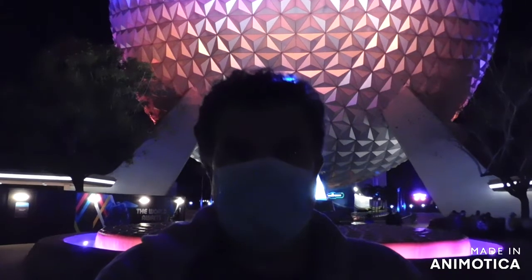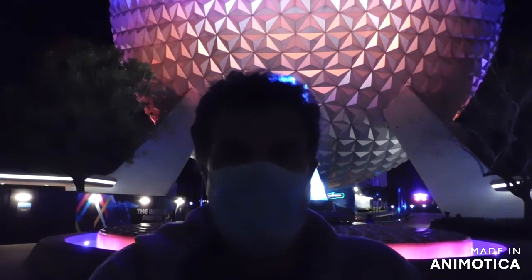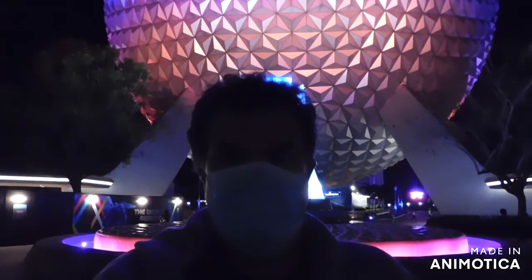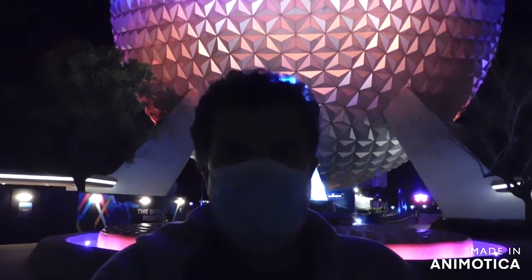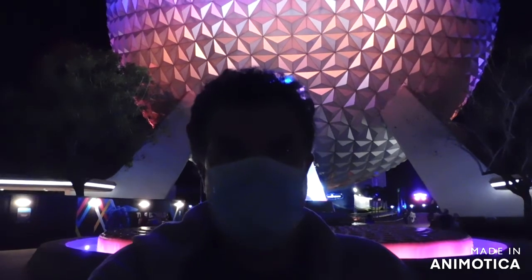Before I close this video out tonight, I forgot to mention one little thing. Over here in Epcot, they do sell a gift card that you can purchase at Mouse Gear. You can use that to purchase the samplers around the world in the World Showcase for the Festival of the Arts.